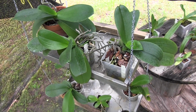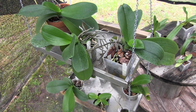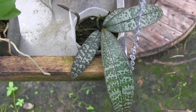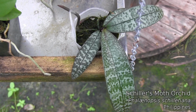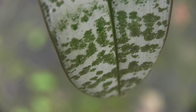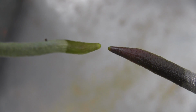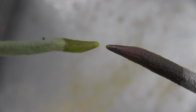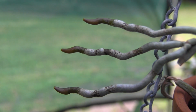These Phalaenopsis are also putting out a profusion of new roots. Schilleriana is a species with beautifully patterned leaves and fragrant pink blossoms. This reminds me of a rather famous work of art. Anyone else? Get out of the way, we got roots coming through.